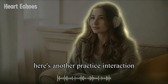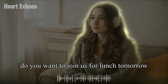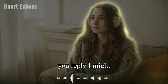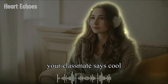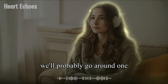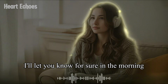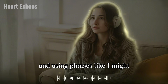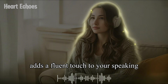Here's another practice interaction to help reinforce these expressions. A classmate says, "Do you want to join us for lunch tomorrow?" You reply, "I might. I'm planning to finish an assignment in the morning, but I should be free by noon." Your classmate says, "Cool, we'll probably go around 1." You finish with, "Sounds good. I'll let you know for sure in the morning." This flow is very typical in daily conversations, and using phrases like "I might," "I'm planning to," and "I'll let you know" adds a fluent touch to your speaking.